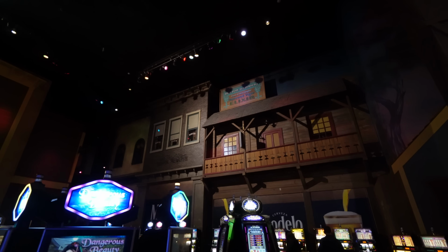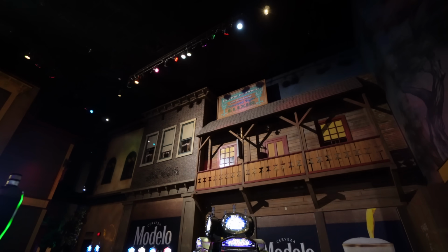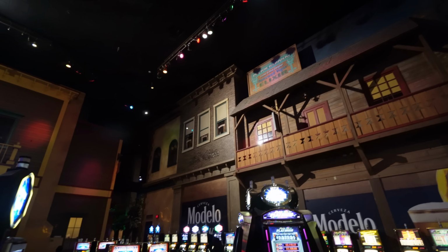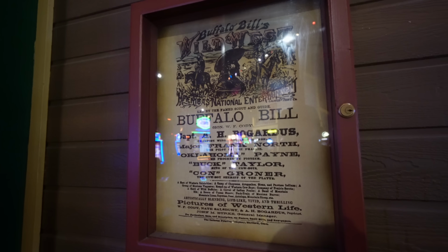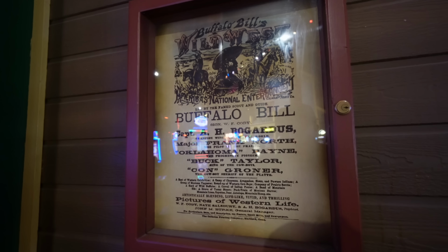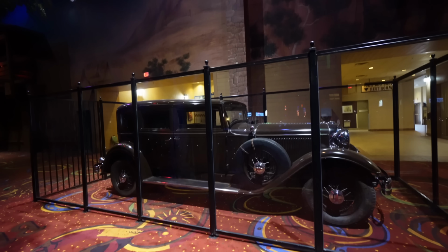These are the type of themed hotels that I do love. Kind of brings you back to the olden days here in Vegas. The mid-90s. Look at this old Buffalo Bill's. Captain A.H. Bogardus. Over in this corner here, they do have an old school car right next to the Carolee Theater. And they do have something showing here.